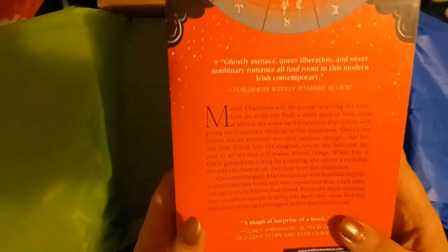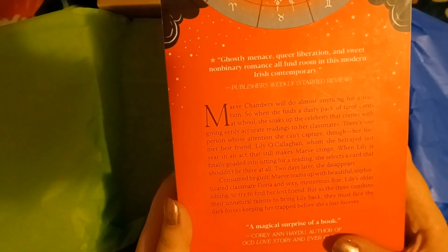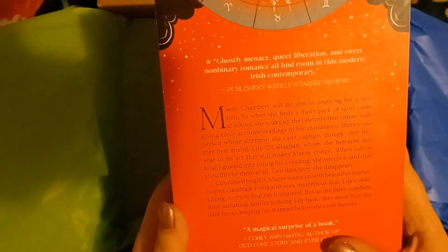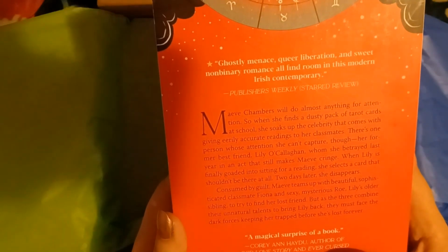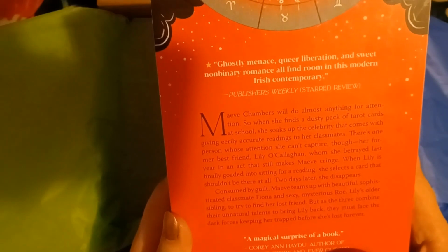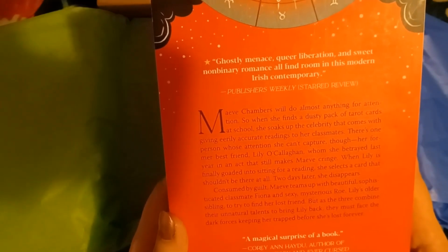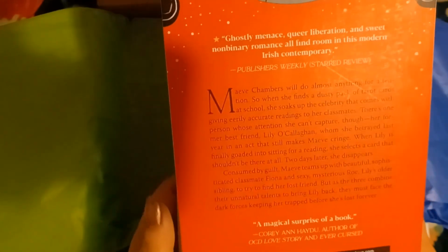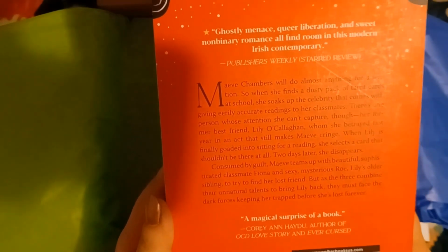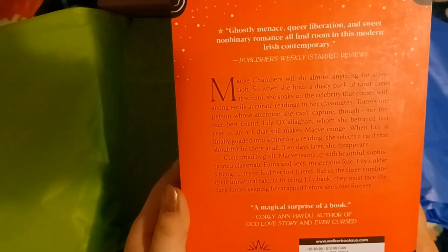And on the back it says, Maeve Chambers will do almost anything for attention. So when she finds a dusty pack of tarot cards at school, she soaks up the celebrity that comes with giving eerie accurate readings to her classmates. There is one person whose attention she can't capture, though. Her former best friend, Lily O'Callahan, whom she betrayed last year in an act that still makes Maeve cringe. When Lily is finally goaded into sitting for a reading, she selects a card that shouldn't be there at all. 2 days later, she disappears. Consumed by guilt, Maeve teams up with beautiful, sophisticated classmate Fiona and sexy, mysterious Ro, Lily's older sibling, to try to find her lost friend. But as the three combine their unnatural talents to bring Lily back, they must face the dark forces keeping her trapped before she's lost forever. So that sounds very exciting.